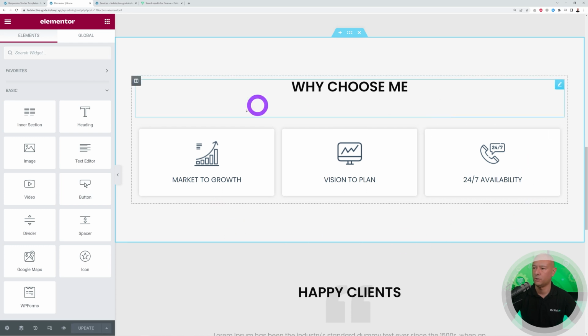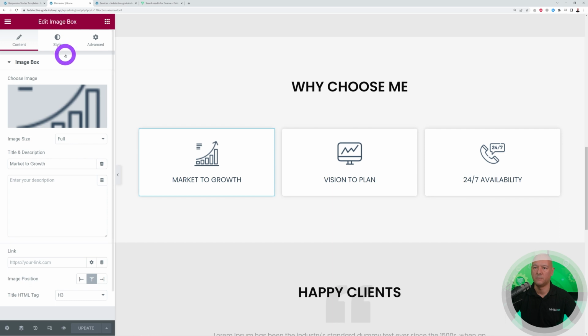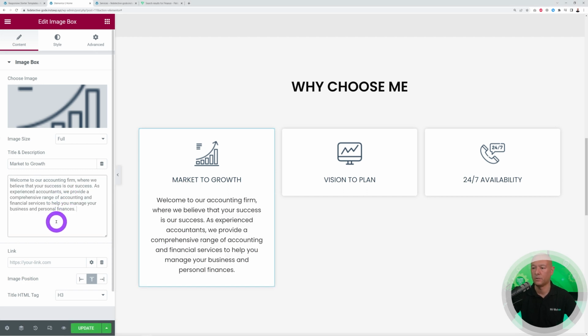So now if you want to change the content here, again, click on the item itself. So this is called an image box. So basically you have the image on top, which could be an icon or whatever you want, basically, okay? And then underneath we have the title and description. So you can even add some text here if you wanted to. So let me add a little bit of text here. Let me fetch one sentence. So there you go. So it could look like something like this. This is really up to you.